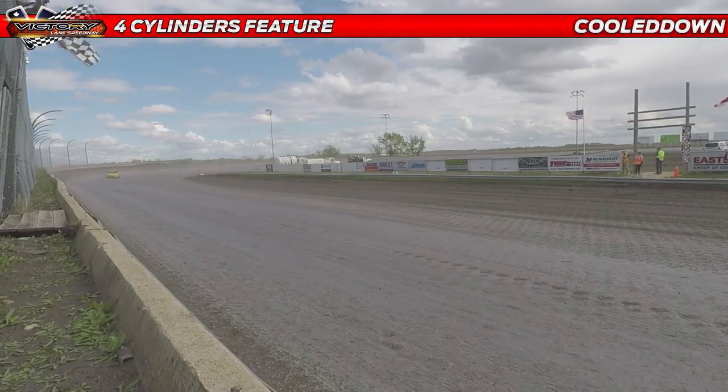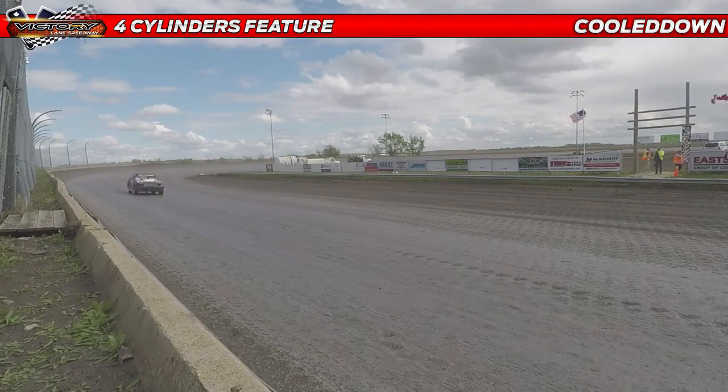Checkered's out. So we'll get the 55 car of Jeremy Wall. He, as I say, started 6th. He got the lead early on and led the rest of the way.